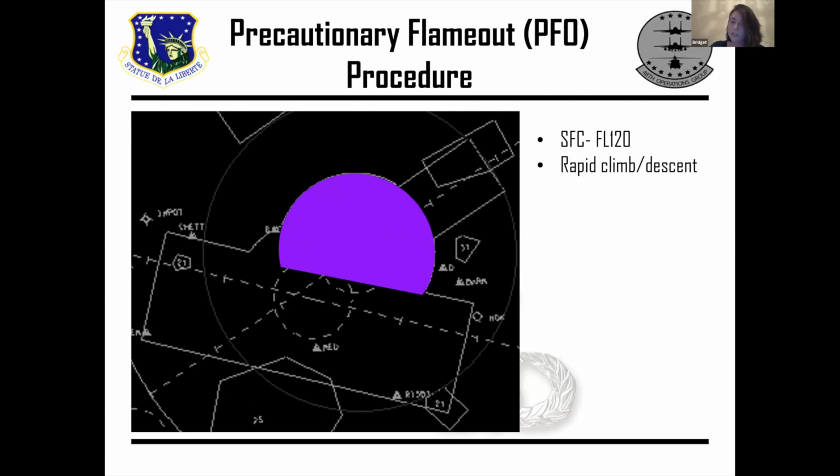It goes from surface to flight level 120, and it's a rapid climb and descent. So they'll come in, they'll hit this point, and then they'll circle down. And again, it's a very rapid descent from this. So they could be as high as flight level 120, and then they're just dropping down to just above the runway. Sorry.